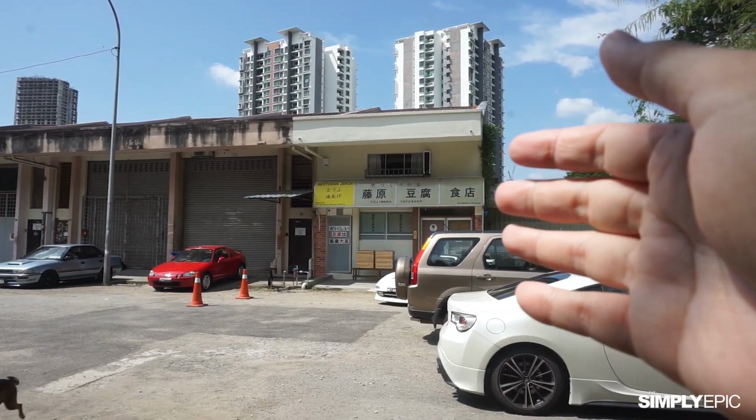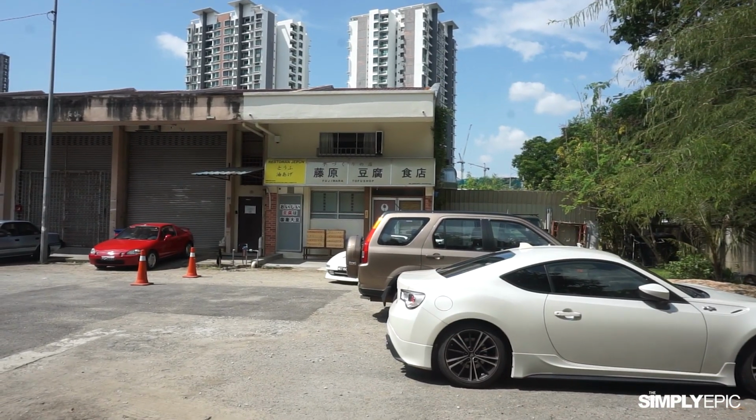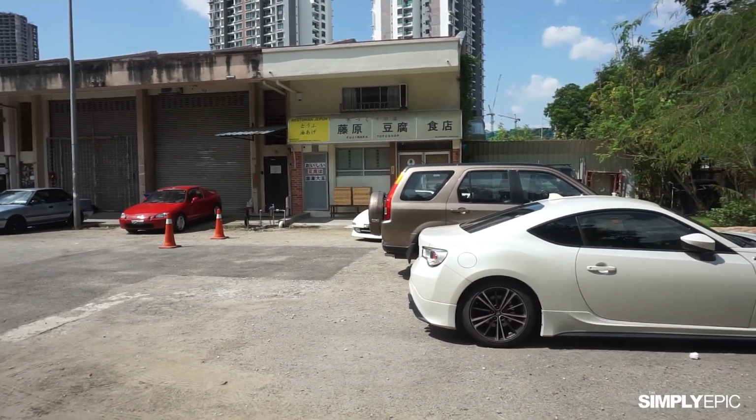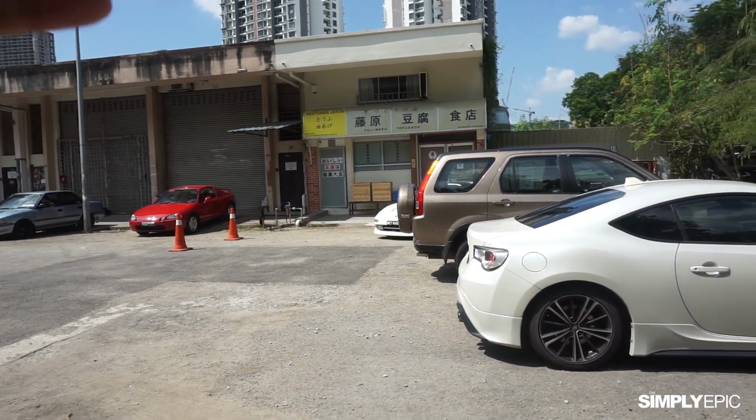So today I've come to a new location which I've never been before, and guess where I am today? Alright guys, today I'm at, yes, this newly opened Fujiwara Tofu shop. Yesterday and today was their soft launch, and thanks to Hayashi86 for inviting me over. So yeah, now let me bring you guys inside and take a look at what's inside the shop.